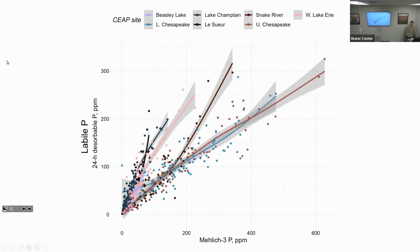So when it comes to predicting labile P, very often in literature, we use soil test P as the basis. And the reason for that is because soil test P is readily available. It's what's commonly measured. Labile P, as we measure it here, is a little bit intensive. It was a 24-hour desorption. And you have to have it in the presence of a phosphorus absorption sink. So it gets a little bit complicated. And so it's not typically measured, but we measured it 600 plus times.